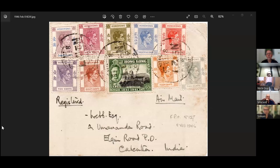This one has 10 stamps on it, except the three, including the 1 cent, the black one, and the 5 cent. The post office is FPO 127. I'm not sure where it was located. But I suppose FPO 127 got all those stamps on the date of the 8th of February, 1946.